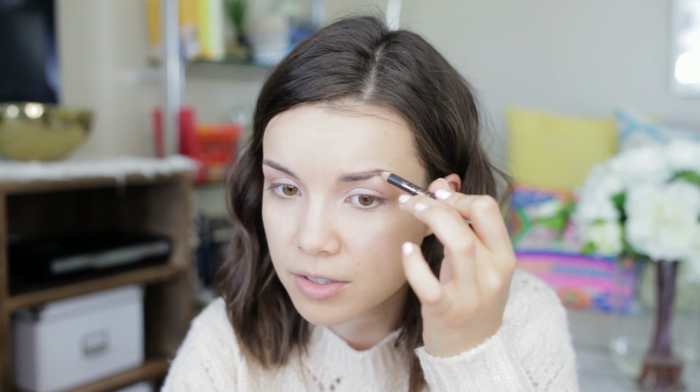I recently got my brows done for the first time, waxed, and it was life-changing. So then I just come in and fill in my brows like this. Pretty self-explanatory here. This is the medium brown pencil, in case you're wondering, which I like because it's just ever so slightly lighter than my actual brows, so it doesn't look too harsh.